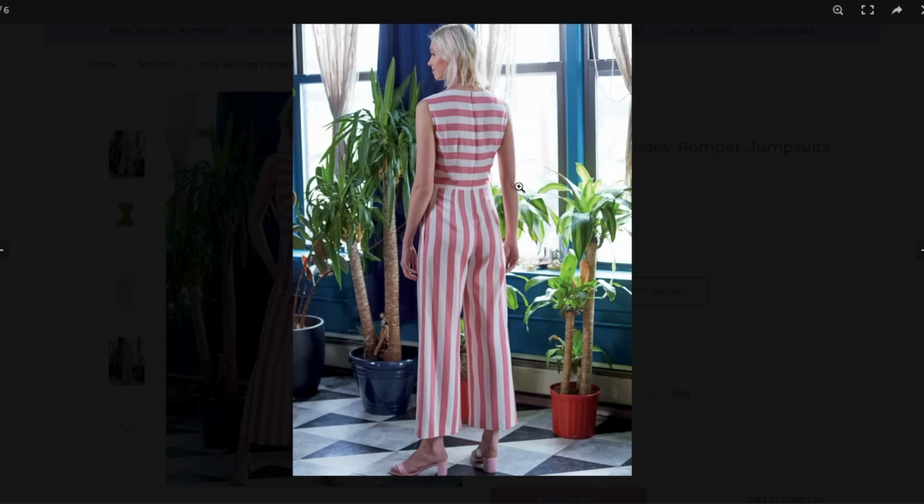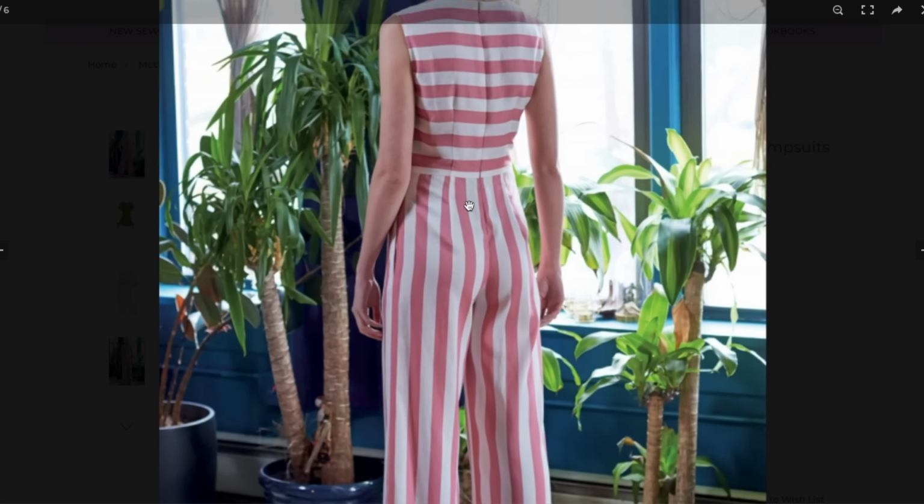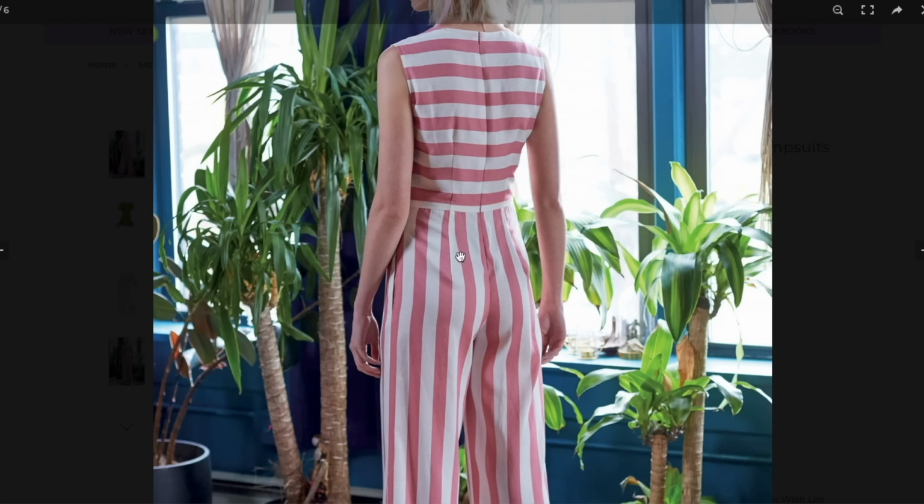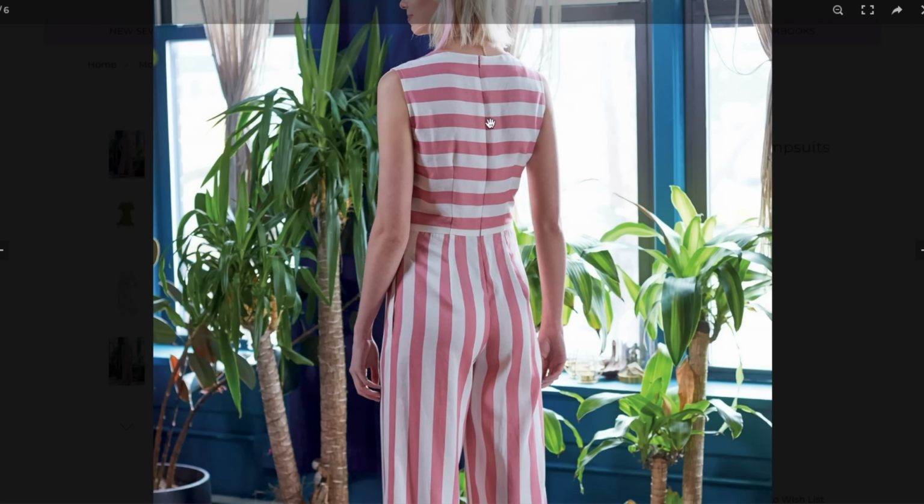It needs something, right? Even though they broke up the stripes and made these horizontal and these vertical, I don't know, it needs something. Fit-wise is pretty good. It looks like they've got a decent crotch curve. There might actually be side seam pockets here. This fabric looks like it wasn't easy to press, though. And then maybe bias bound finishings here.